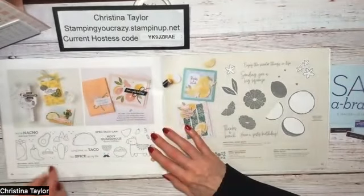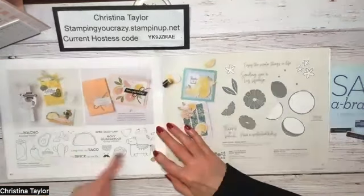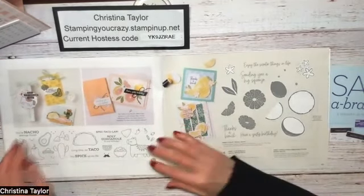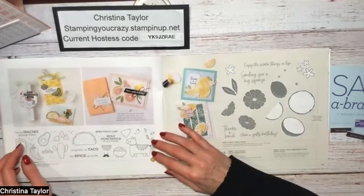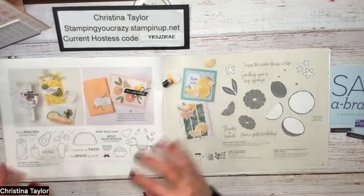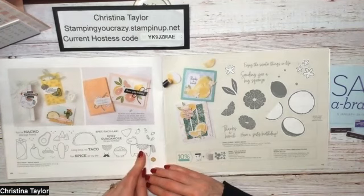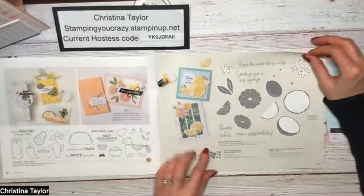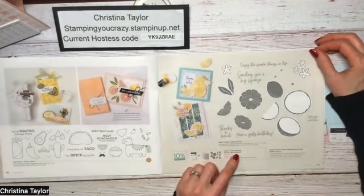Here's a little taco fiesta set. This is just a play on words with these fun little Southwestern kind of images, Mexican little tacos, things like that. So that should be fun to work with. And that's $19. And then next we've got the Sweet Citrus bundle.